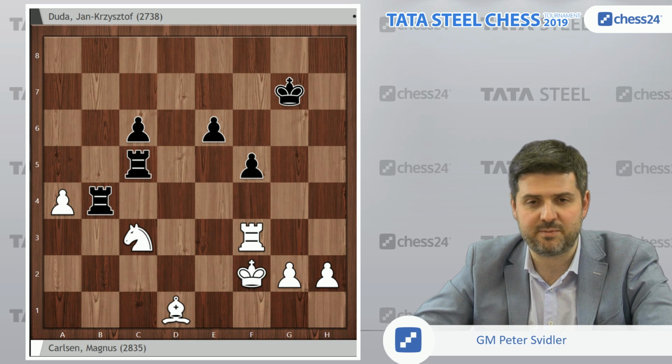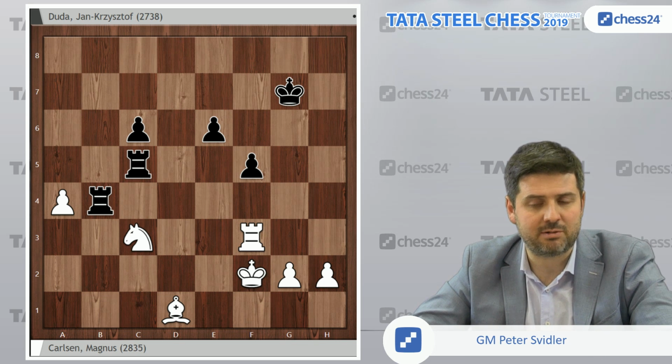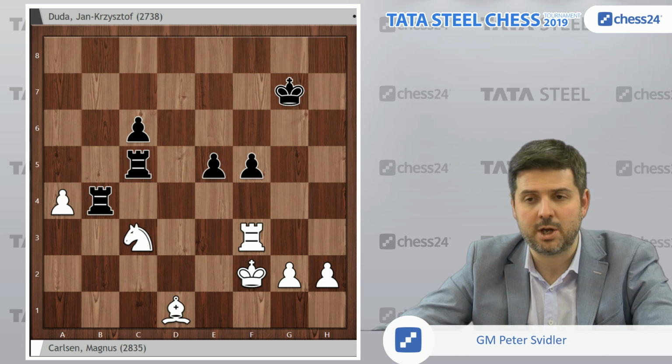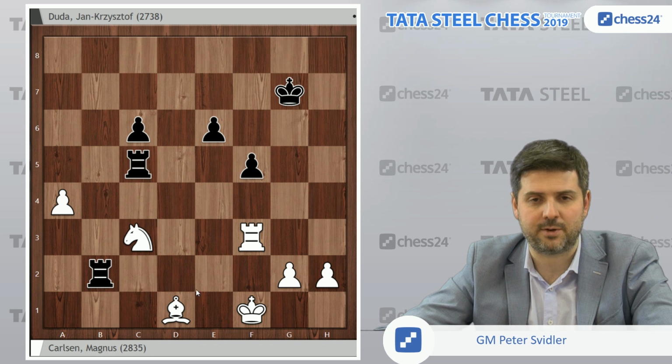King f2, rook c5, bishop d1. And here, the move Duda made is a mistake, because you generally just shouldn't weaken your pawn structure. And also rook b2 check. He played e5. Rook b2 check is just a good idea to further activate your rook.